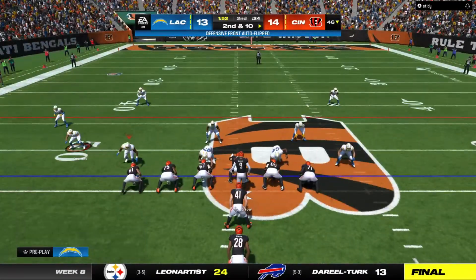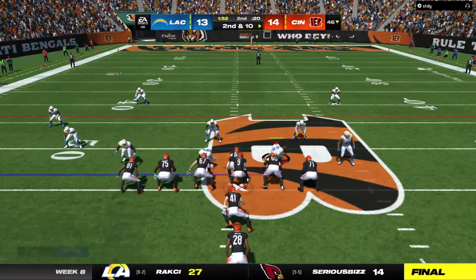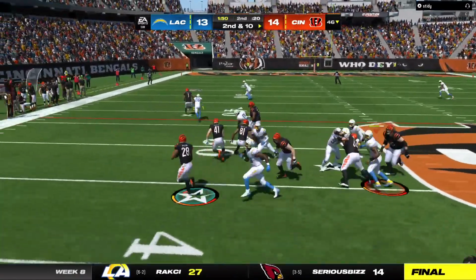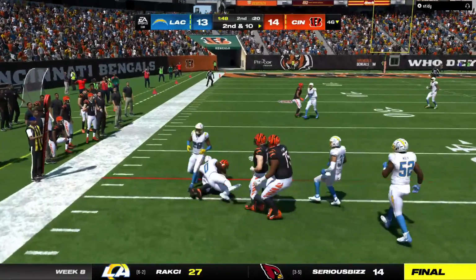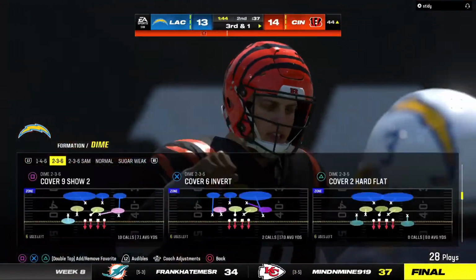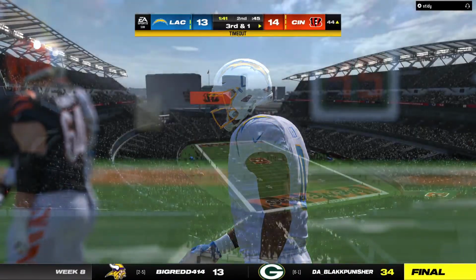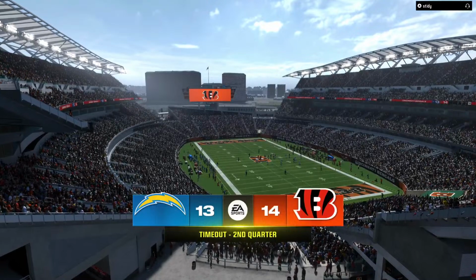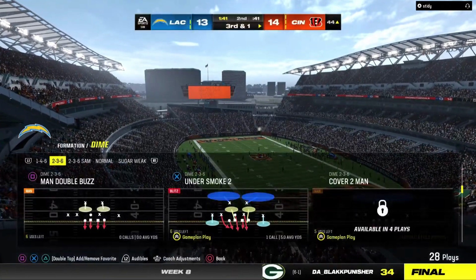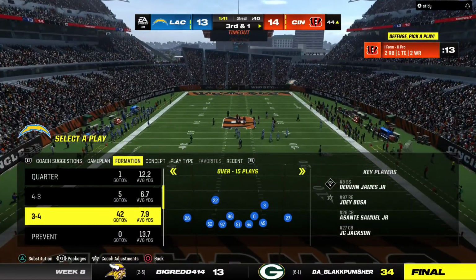That allowed them to disrupt the play. Here's 2nd and 10. Burrow going to give this to Mixon. And he's going to take this one down inside the 45. 9 yards, not quite enough, and they'll be left now with 3rd and 1. The Chargers going to signal for the first of their timeouts as they'll head to the sideline and talk over what to do next.